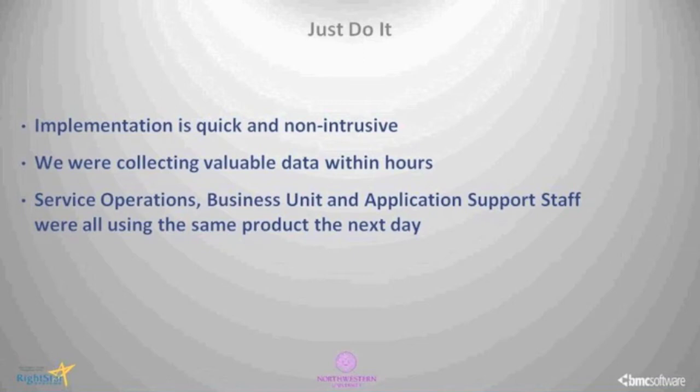We are able to have business units and application staff up and using it the next day. They log on. They can run reports. They can look at Session Manager. The only thing that we control centrally is the watch points. We define those watch points because of the certificates and keys that need to be coordinated with the watch points and the limitations on that.